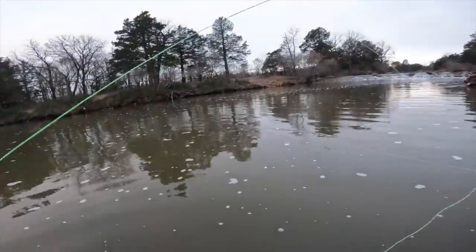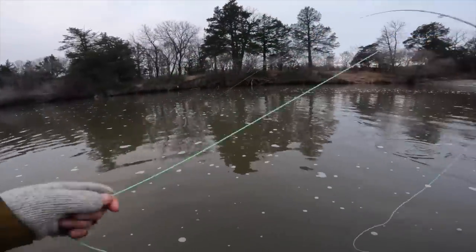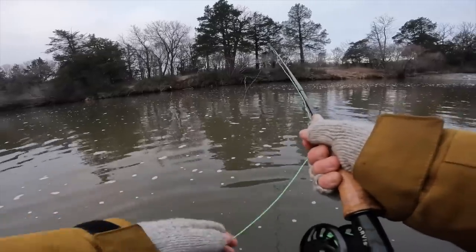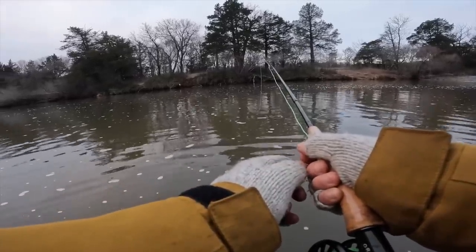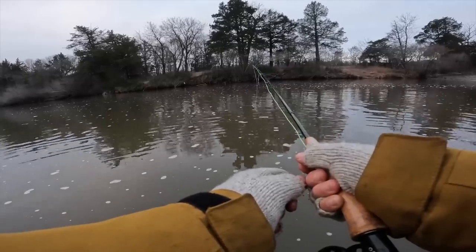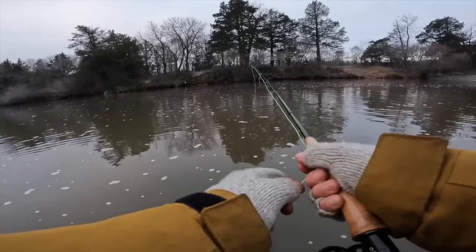Yeah, I kind of like using this white. There's one. Oh, he came off. This white fork, because it looks like the bubbles. I can't tell what it is, but I see it. I want to hook into a big one. Like a 2.5 to 3 pounder.